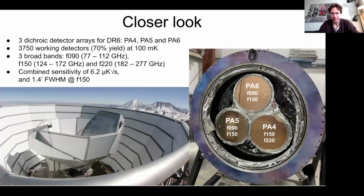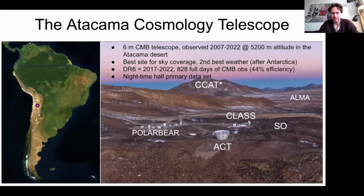maps. Okay, so I'll just start by introducing the telescope. So the Atacama Cosmology Telescope was a 6-meter CMB telescope that observed from 2007 to 2022 at a site at 5,200 meter altitude in the Atacama Desert, which is shown with this pink dot here in South America. There's a zoom on the site in the lower right here where you can see ACT itself surrounded by its big ground screen, together with some other telescopes nearby.